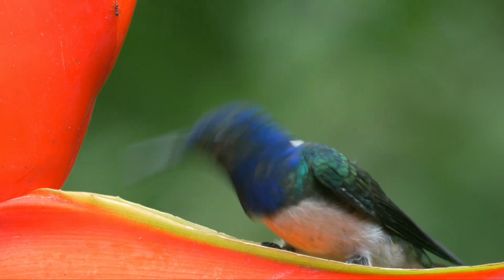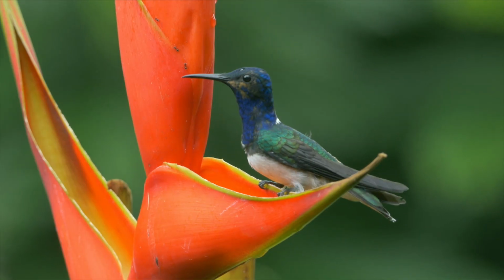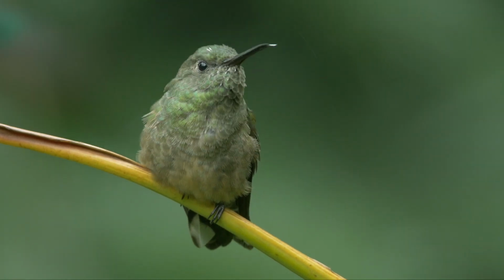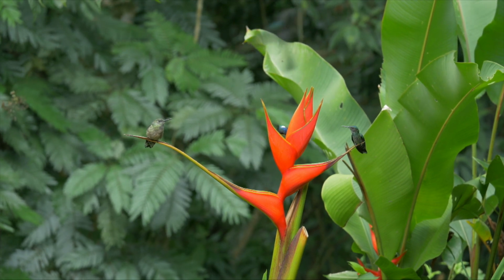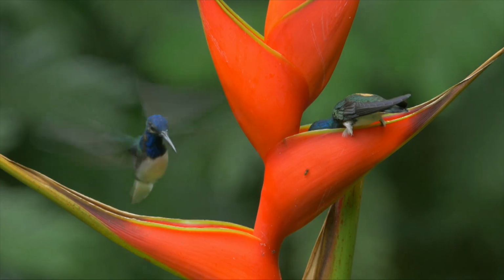During the day, hummingbirds have to feed every 10 minutes or so, and their daily sugar intake has to be roughly half their body weight. That's because of their rapid metabolism, with a heart beating nearly 1,000 times a minute. Without food, a hummingbird would die in less than 2 hours.